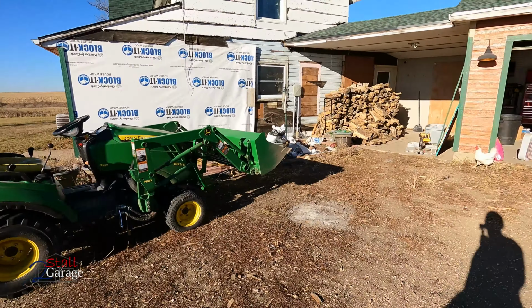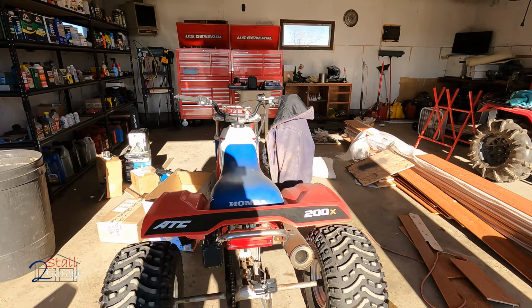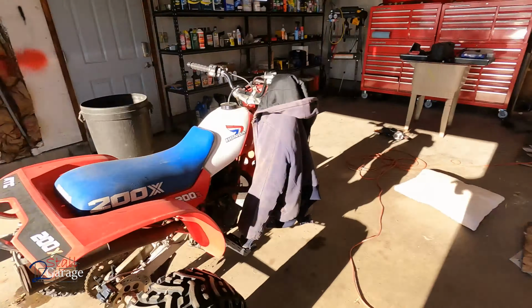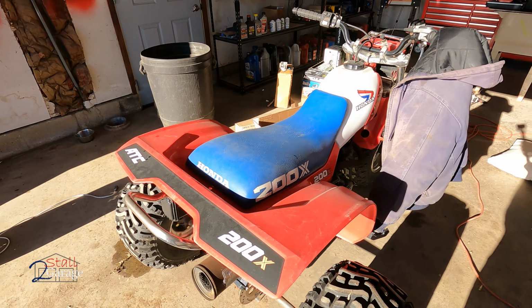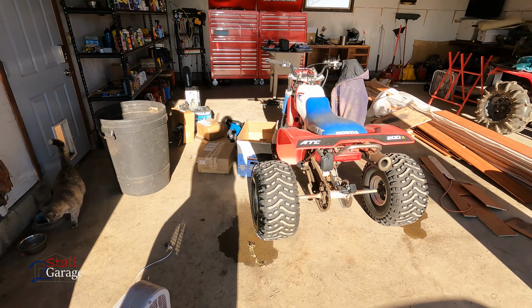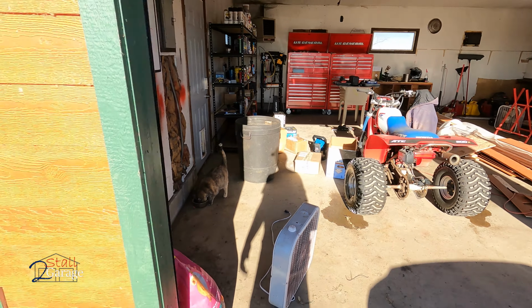There's our hen, white. There's Crystal. We got the ATC sitting here. We got the other ATC sitting over here. 250 Big Red. 200X. This one's going to be coming up for sale. We're really not having to do a whole lot to it. Just doesn't run quite yet. We got a video coming out on that.